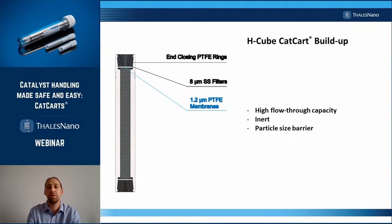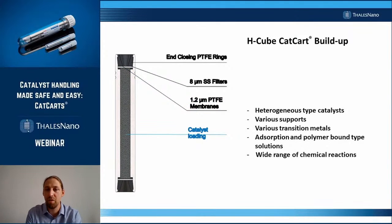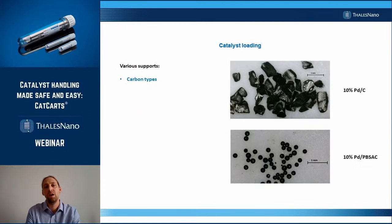Then, closing the catalyst loading comes. These are always heterogeneous type catalysts with various supports, various transition metals, and a wide range of chemical reactions because of this flexibility. Let's talk about the catalyst loadings.